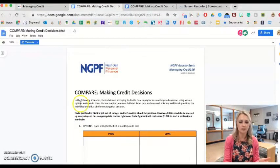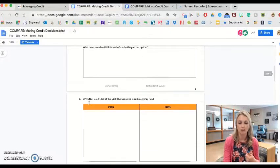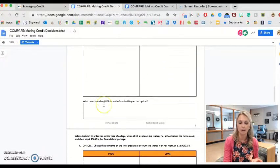Students take different scenarios. In the first scenario, Eddie has landed a job. He needs some professional attire for his new job, and he's trying to weigh how it should be paid for. Should he put it on a credit card that offers a 0% interest rate? Should he take it out of his emergency fund? Should he do something like Lending Club and borrow the money at a higher APR?